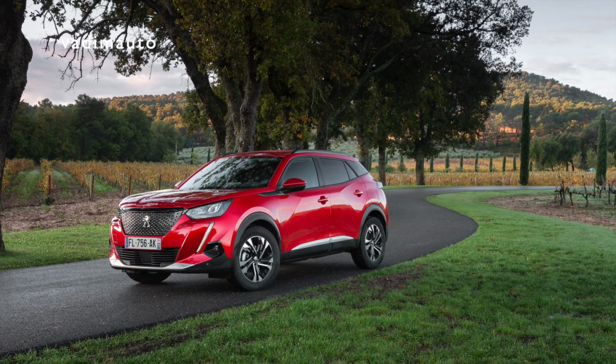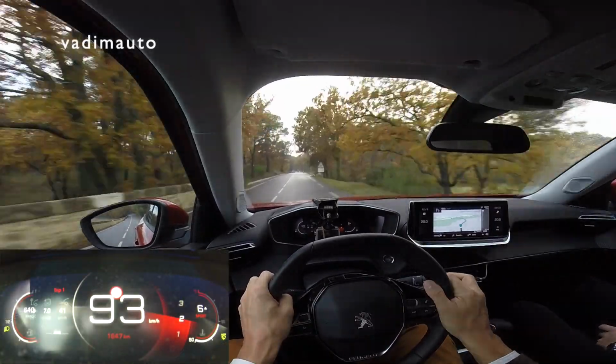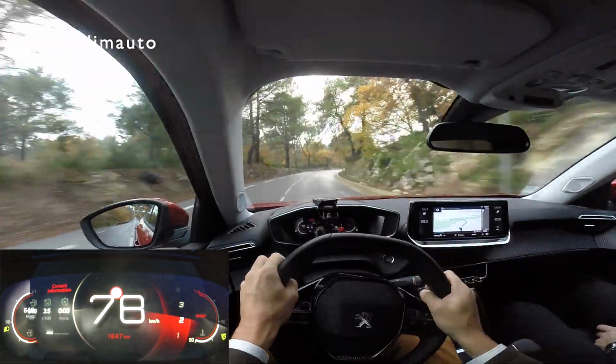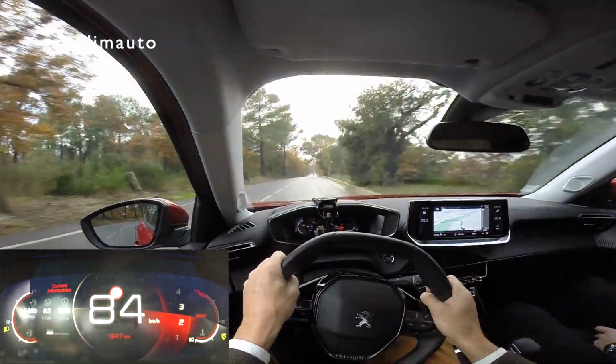It has a turbocharged 1.5-liter 4-cylinder diesel. It develops 100 HP and 250 Nm of torque, and is only available with a 6-speed manual transmission.